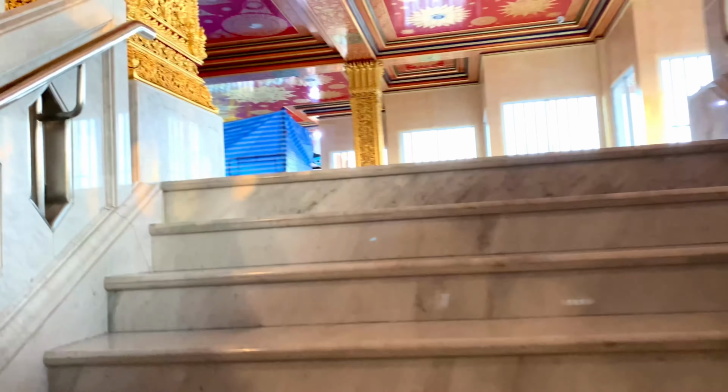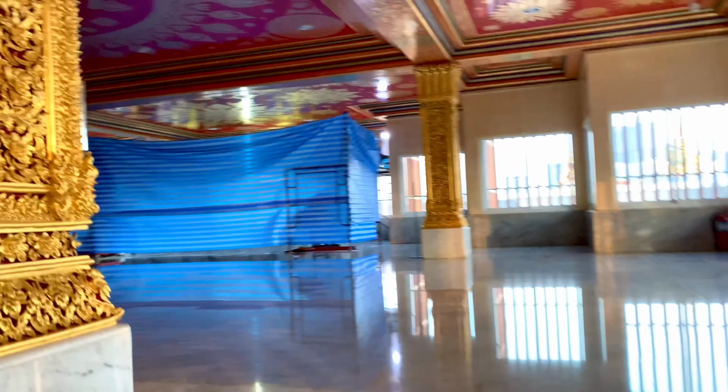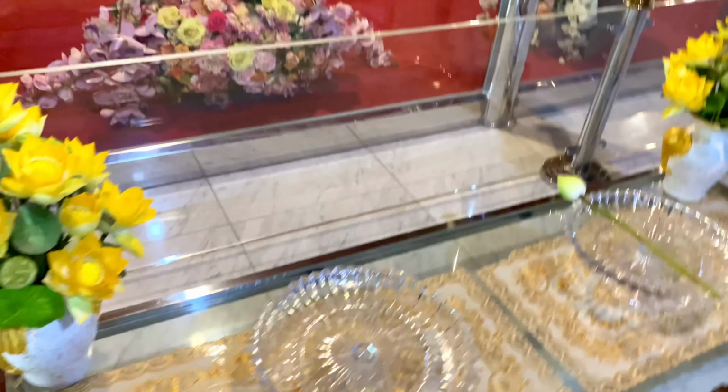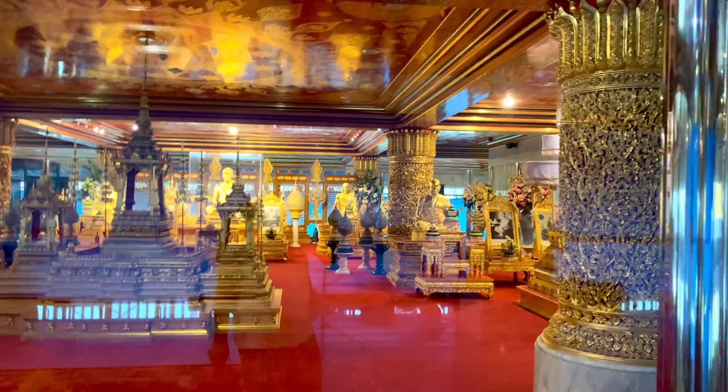We are heading now to the fourth floor. There is still ongoing construction, and what we can see here is enclosed glass. I think this one is all monks. And I also remember from my research that there is a life-size sculpture made of gold of Master Luang Pu Sodh. They actually exhibit all the respected monks on this floor.